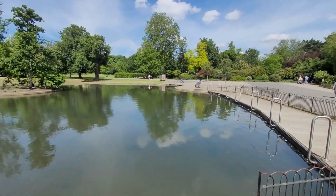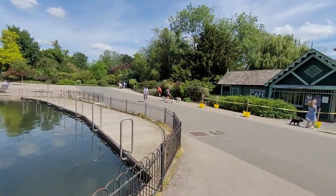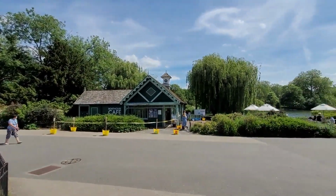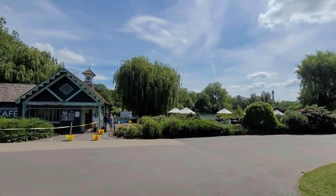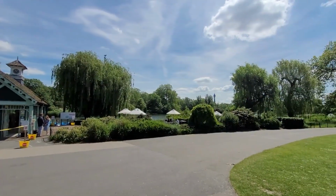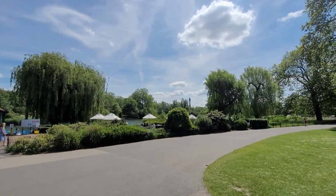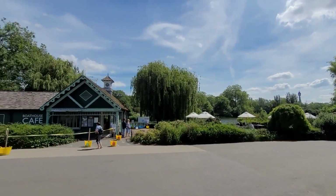So the area we're in here is in the Hanover Gate Children's Playground area, which also has that small lake, and also this, the Boathouse Cafe, which has a glorious view over the lake. And just to remind yourself that you are in central London, because it doesn't feel like it, that off in the distance there is the Post Office Tower. Yes, we are in central London.